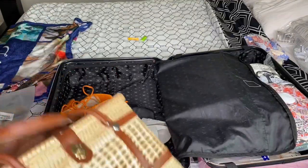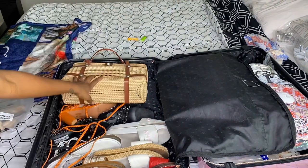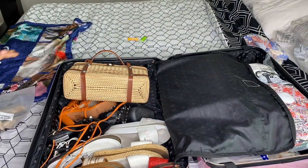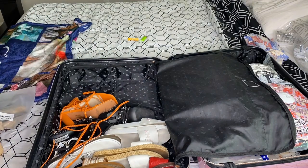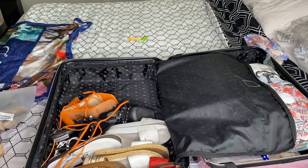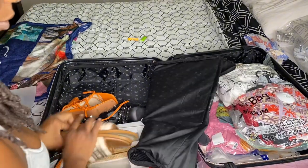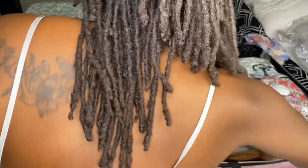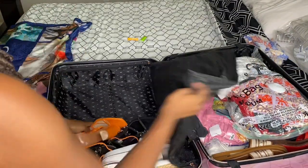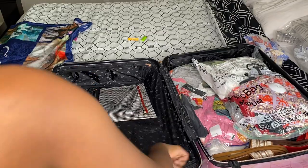This bag, I don't know if I'm gonna pack it in here or if me and my fiance will be sharing a bag, because if we're sharing a bag, this will highly likely be carried and he'll pack his slides. I actually think I'm gonna move some of these over here because why not, make more room. There we go. Now he has a side for his belongings.